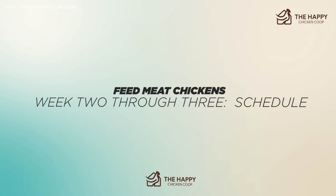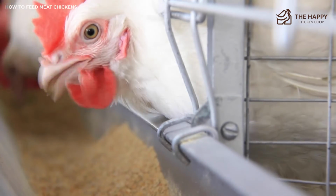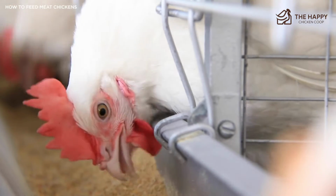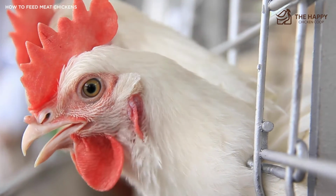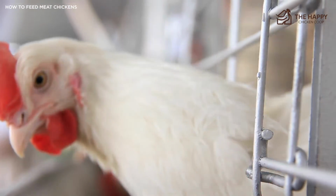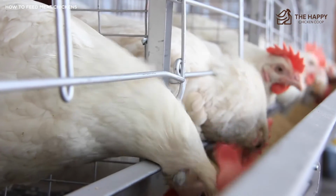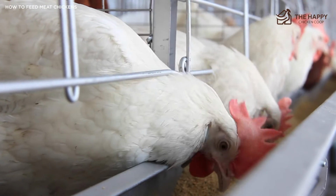Now let's talk about week 2, feeding meat chickens. Continue to feed medicated chick starter feed during the 2nd and 3rd week of the chicks' lives. At the beginning of week 2, it's time to switch to a feeding schedule for your meat birds to prevent overeating and growing too quickly. When your chicks are this age, you're focusing your efforts on preventing loss due to heart and leg issues that arise from an exceedingly fast growth rate.